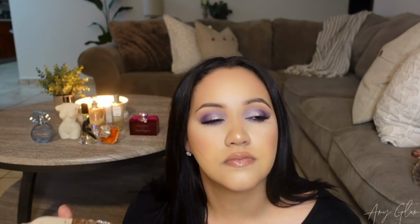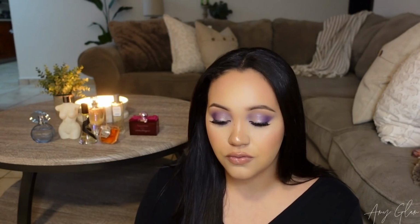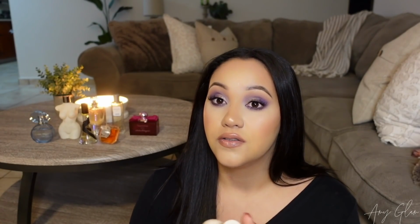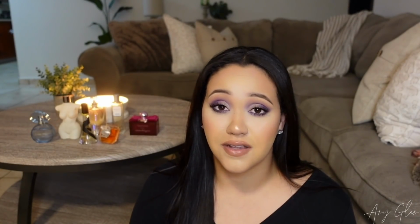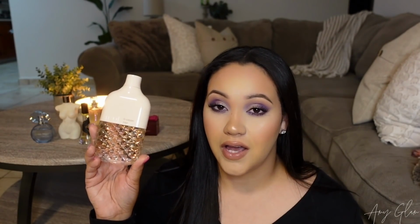The bottle is like a beige color with the glass on the bottom, and this one is just a beautiful coconut fragrance. But I'm only going to recommend this if you want to wear it around the house, if you want to wear it for errands and you don't mind throwing it in your bag to refresh yourself with it, because this is not going to last at all.